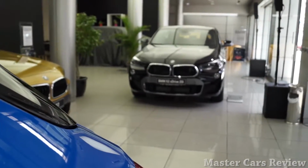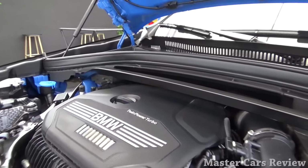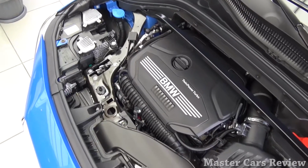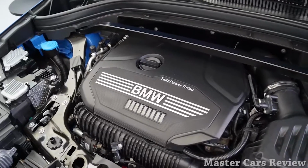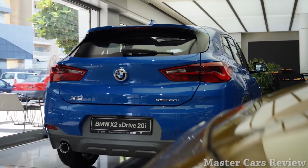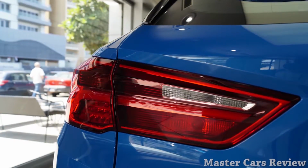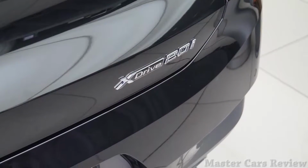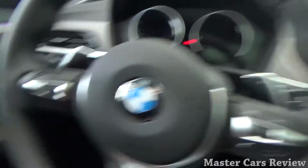And speaking of powertrain, let's check out what drives the X2. The BMW X2 in today's tester is the xDrive20i with a 2-liter turbocharged 4-cylinder engine, kicking out 190 horsepower and 280 Nm of torque. The transmission on the X2 is a 7-speed dual-clutch transmission. The diesel variants come with an 8-speed automatic transmission, as well as the 28i. Now you can option your X2 either with a front-wheel drive sDrive variant or the xDrive variant, which gives you BMW's all-wheel drive system.